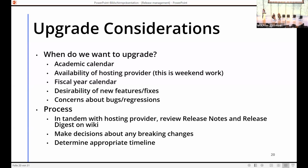We're like, hey, how's it going on that new version of Folio? So it's always good to know. We work closely with Index Data. We look at the release notes. We look at the release digest that's on the wiki, definitely using all that stuff that Alexi was sharing out there. We kind of need to make some decisions about breaking changes.